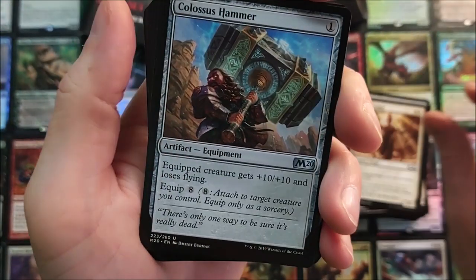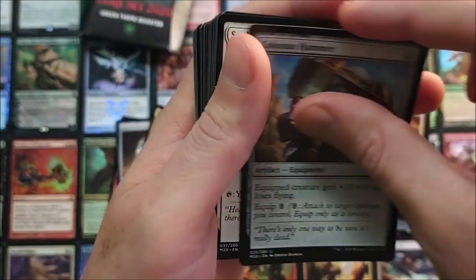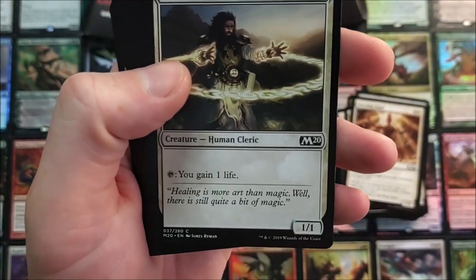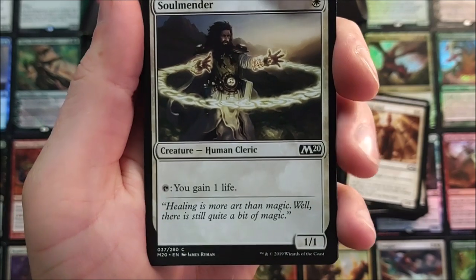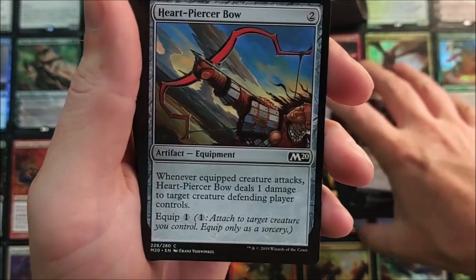I'm just saying. The Colossus Hammer. This card's one of the better uncommons, believe it or not. Equipped creature gets +10/+10 and loses flying. I mean, it's pretty intense. Tap it, you gain 1 life. That's not bad. There's got to be a way to break that. You can just keep untapping it or something. There's got to be a way. I'm sure I can figure it out.